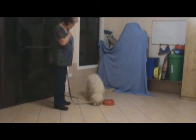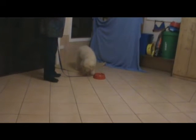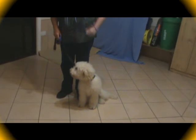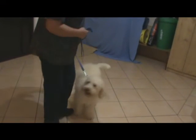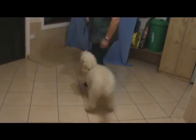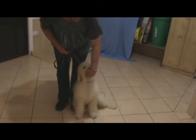Now I've given the cue for the puppy. She's cleaning up a little bit off the floor. And there she goes, she's left the bowl. Back step. This is an important aspect of your puppy's training. If your puppy can learn to walk backwards on a loose lead, your puppy is easily able to get out of your way when she needs to. Here we see this little puppy learning to walk backwards while the lead is loose and staying close to me.